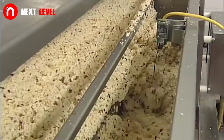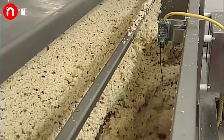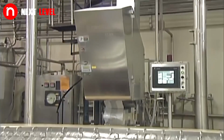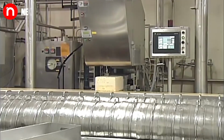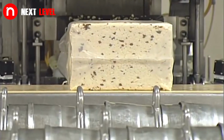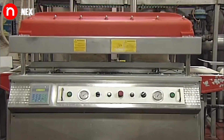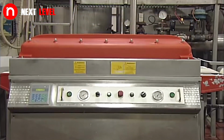Curd is transferred to an auger and sent by vacuum up to the finishing towers. It goes into the top of the tower as this curd comes out 20 minutes later in a 42-pound block of cheese. It goes down a conveyor, goes into what we call a beta vat, which is a vacuum chamber. It goes from there through a metal detector.